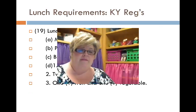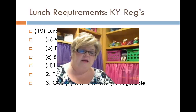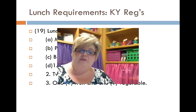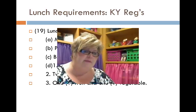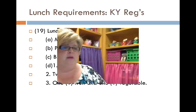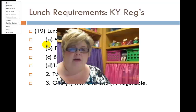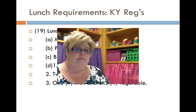Lunch. You have to have milk, a protein, a bread, and either two vegetables, two fruits, or one fruit and one vegetable. This is basically the 5 food groups following the food pyramid. Teach your children what the food pyramid is. They need to learn that. It's very important for them.